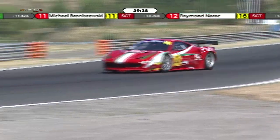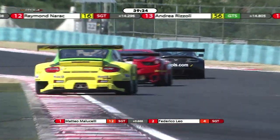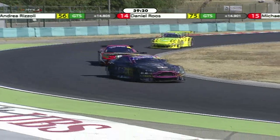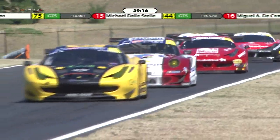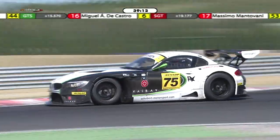He's got Leo and Tandy right on his tail, but the problem Federico Leo's got, which is exactly the problem he had in race one, is he's probably got the pace to pull away from the Aston Martin if he gets past it. Finding a way through is proving to be very tricky. Yes, it will be, of course, the Aston Martin with the advantage on the straight, as we mentioned earlier.